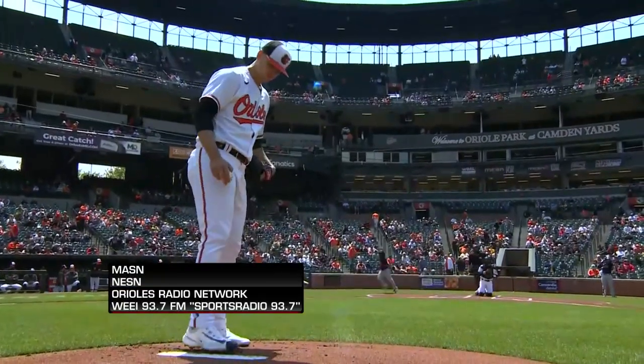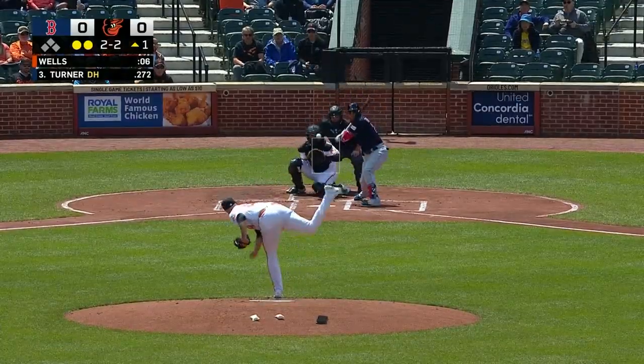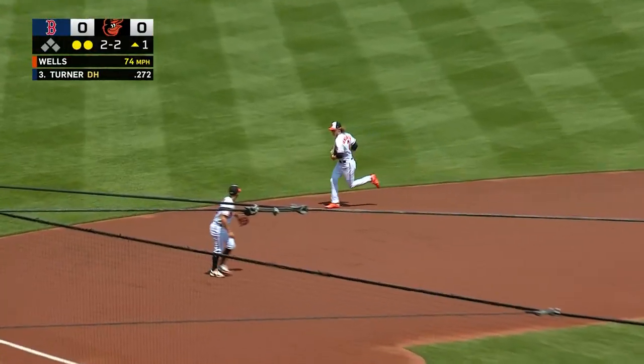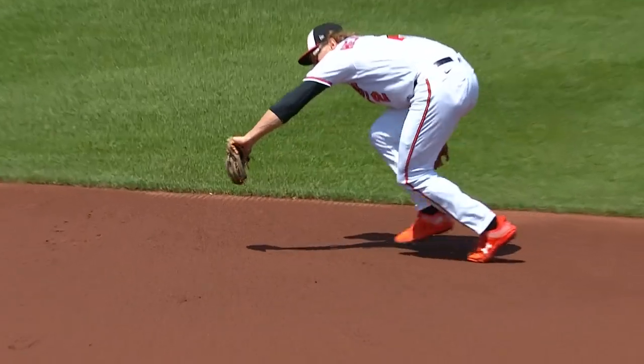Tyler Wells coming off that great start. He went a career-high 7 shutout innings his last time out. Curveball is looped out to shortstop, backhanded by Henderson, going over into the hole. The catch is made. Wells, despite the long at bat against Turner, has the 1-2-3 first.